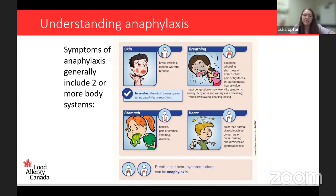Then the stomach symptoms of nausea, pain or cramps, vomiting or diarrhea. We think of the stomach symptoms now as where the food touched. So it's maybe not that surprising that many of the allergic reactions have quite a dominant stomach symptom, because many of us know what it looks like when we put the food or the food extracts on the skin and do the scratch test, and we can imagine when that food is touching the GI tract, it's causing that same allergic reaction where it touches.